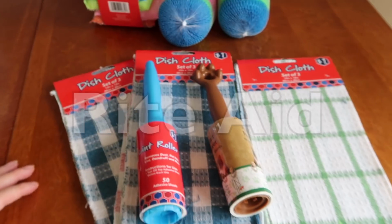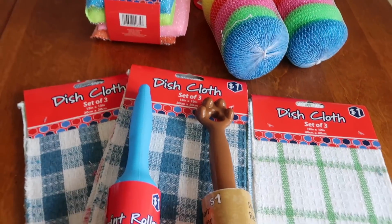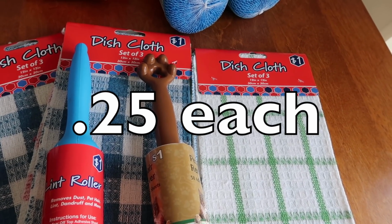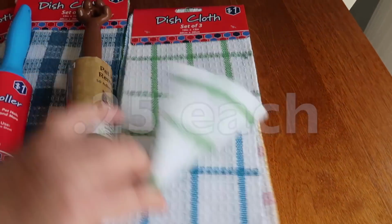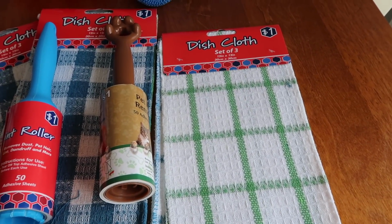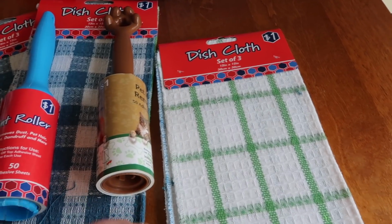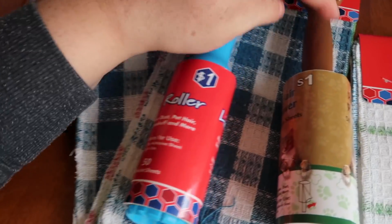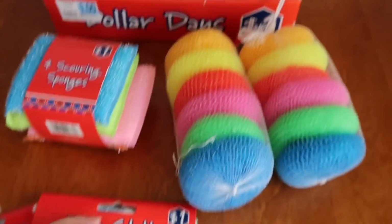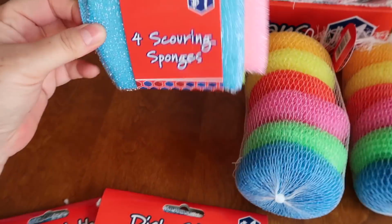Last thing I want to talk about is this line called Dollar Days at Rite Aid. And a lot of these items are a quarter, so they're 75% off, and just like 3 dish towels for 25 cents. That's really fantastic. If you were trying to stop using paper towels, this might be the thing. I think I bought 14 of these. I got 2 of these little lint rollers also for a quarter. If you have pets, you know about pet hair. And then these little scrubbies for 25 cents, and then scouring.